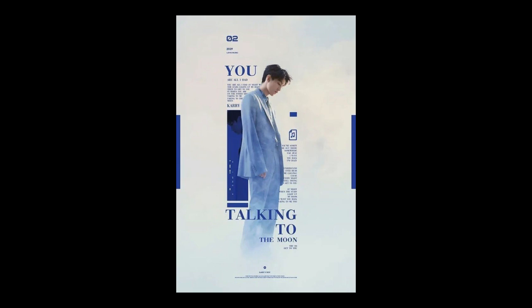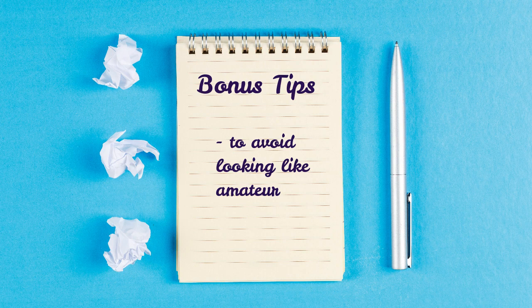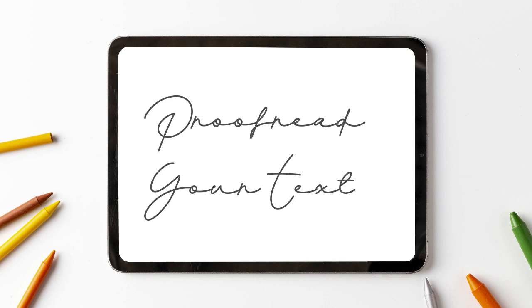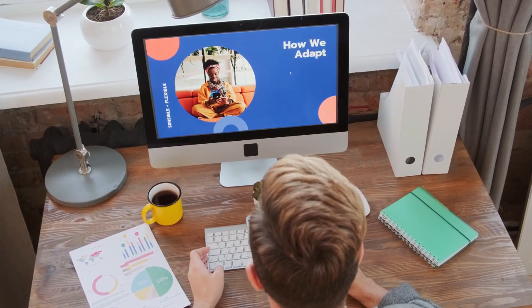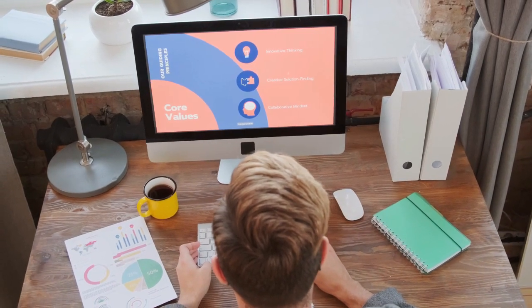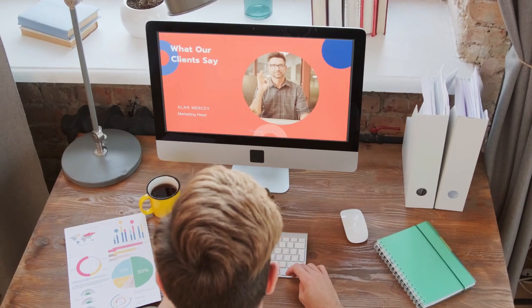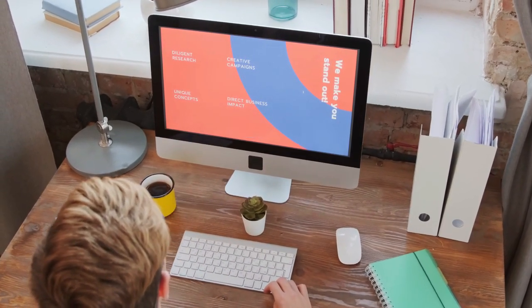Before we wrap up, here are a few bonus tips to help you avoid looking like an amateur. Tip number 1. Proofread your text. Spelling and grammar mistakes can undermine your professionalism. So before you send your final work to your client, make sure to check for grammatical errors.